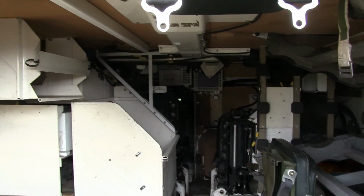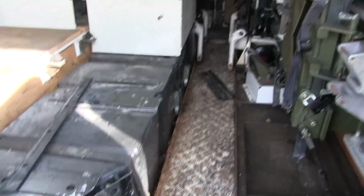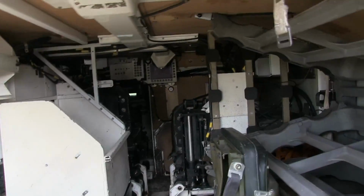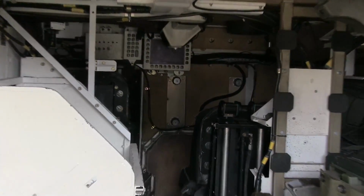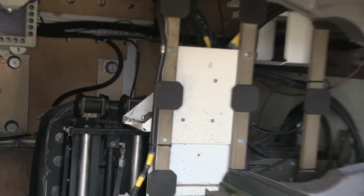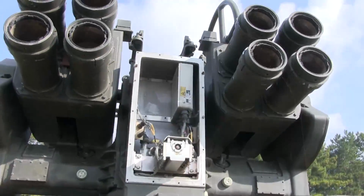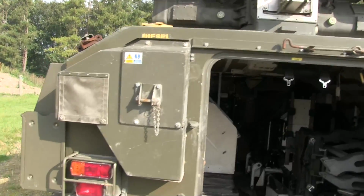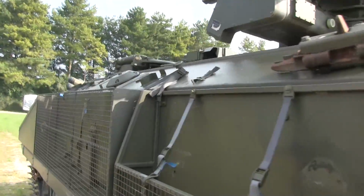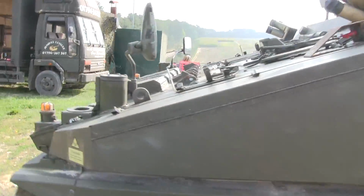So, this is the inside of the Stormer. It's quite spacious. You can see the familiarity of it. You've got the driver up there, top left. Engine behind that panel over there, top right. Commander's position there. Room for various things, including extra missiles here. Pew, pew, pew, pew. Absolute little beast. I do like this vehicle. I think it looks absolutely stunning as sort of modern day things go.